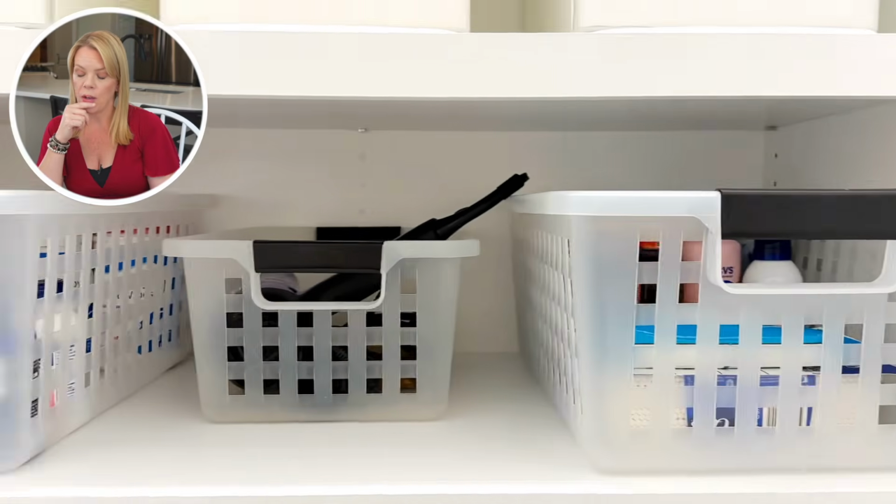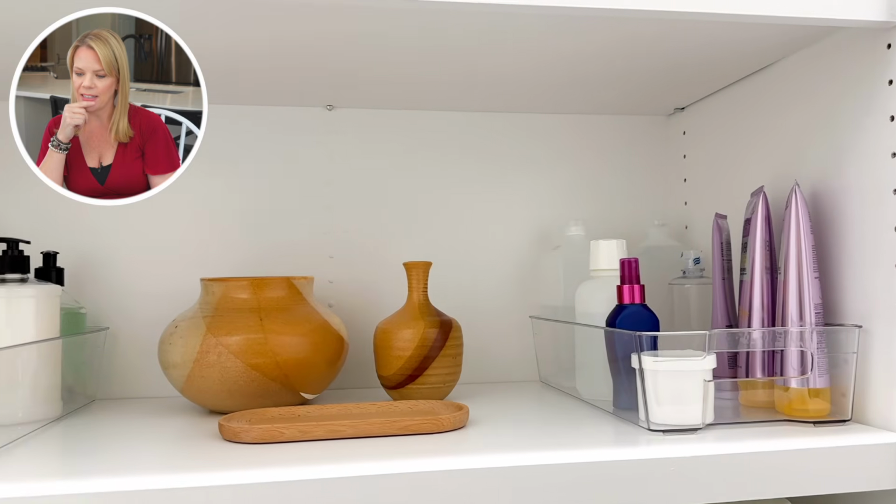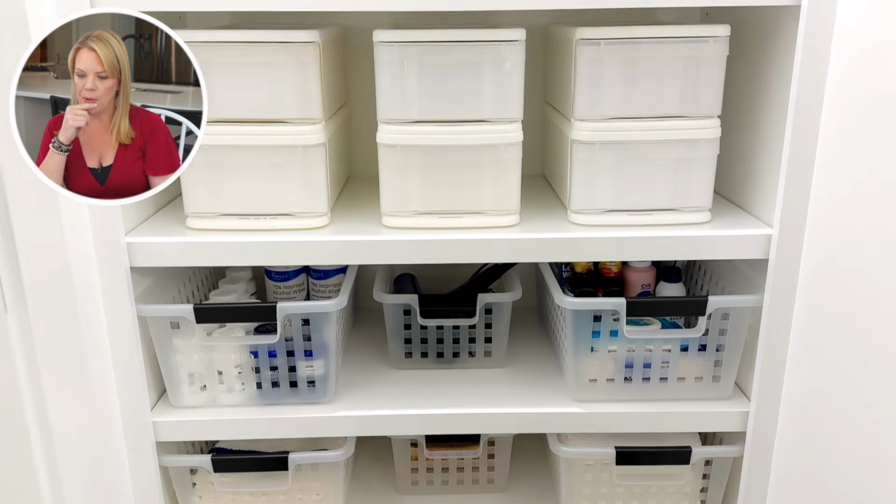This is so good. This is a cricket's house. A cricket lives here. Hidden labels. Oh, it's beautiful. Beautiful.